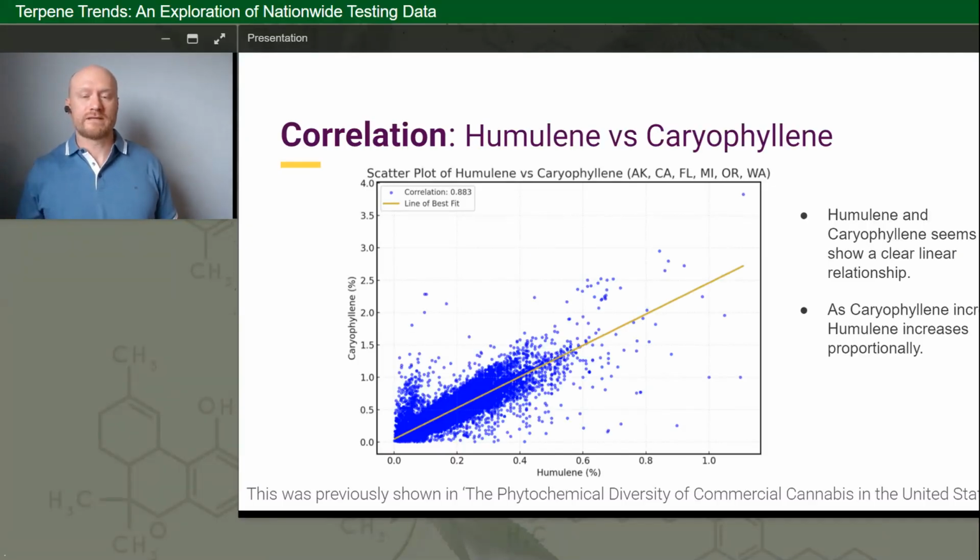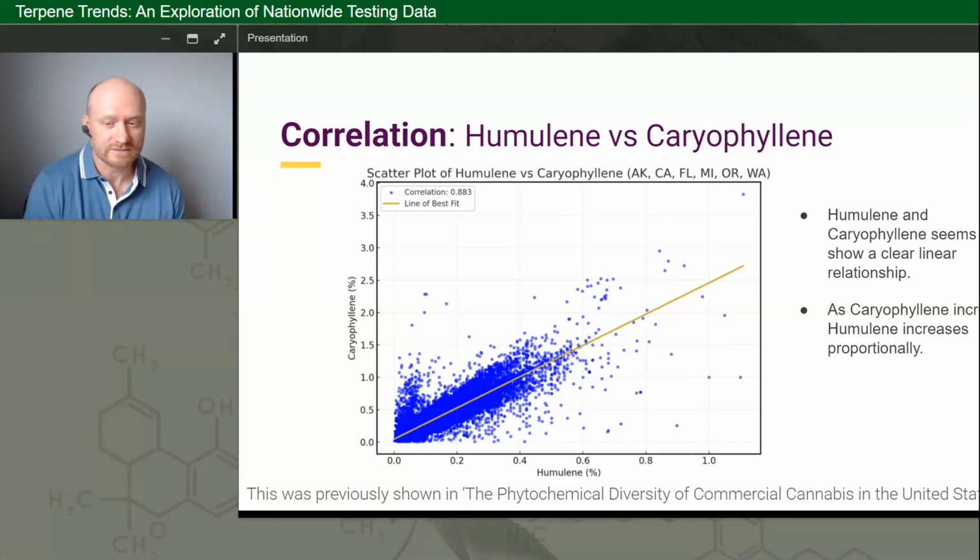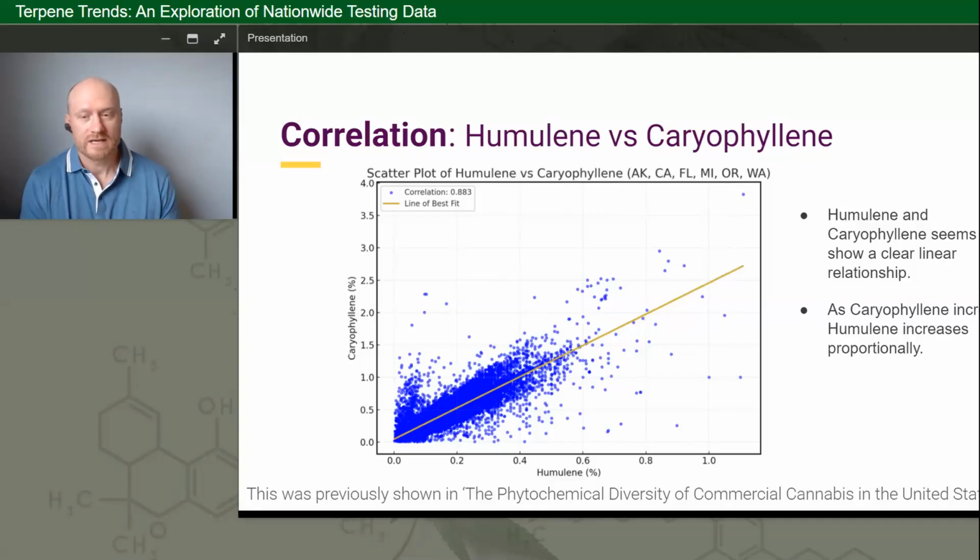Here's a scatter plot, and this shows the relationship between humulene and caryophyllene. These are two terpenes. And we can see that there's a pretty solid line that's formed in blue by all of the dots. Each dot represents an individual sample that was tested. The position of each dot represents the ratio of humulene to caryophyllene. And it seems that most of them line up right in a pretty firm line. And I added a line of best fit in yellow to show that most results for humulene and caryophyllene align on this line.